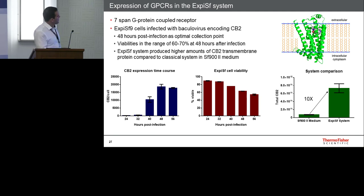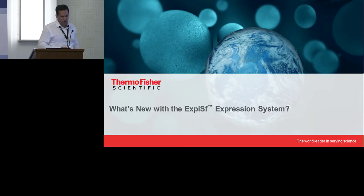And again, GPCR expression in insect cells is also quite common. In this case, we had about a 10-fold improvement in the Expi-SF, the high-density system, compared to a traditional SF900-2 workflow. So we were able to get very good expression of membrane proteins.